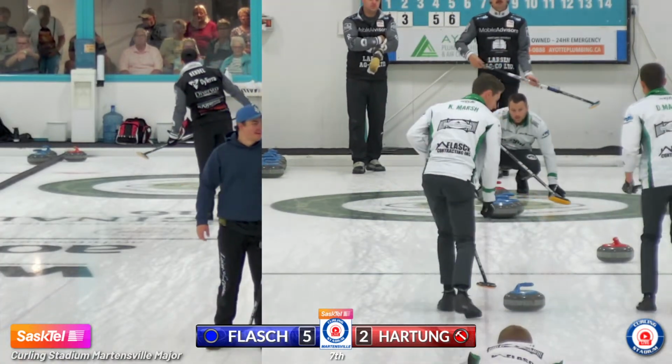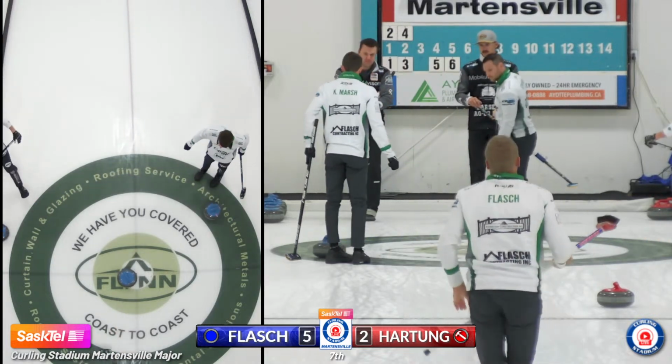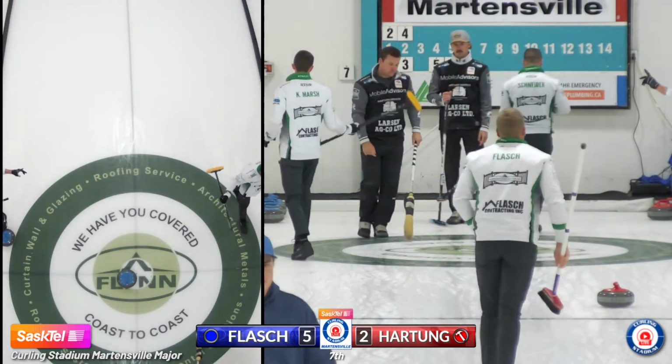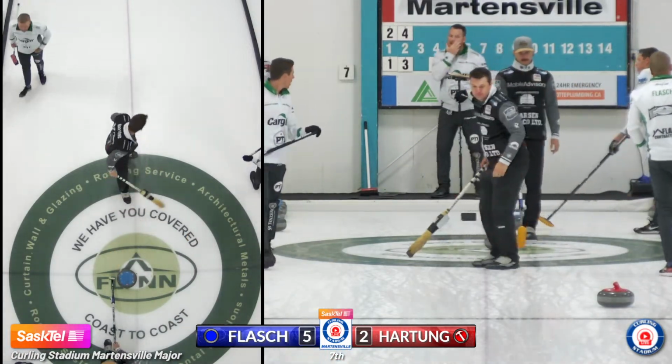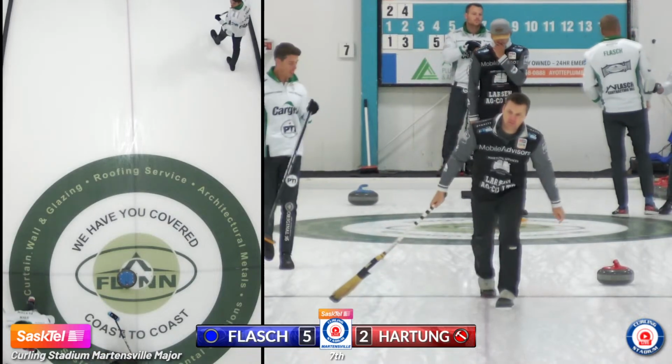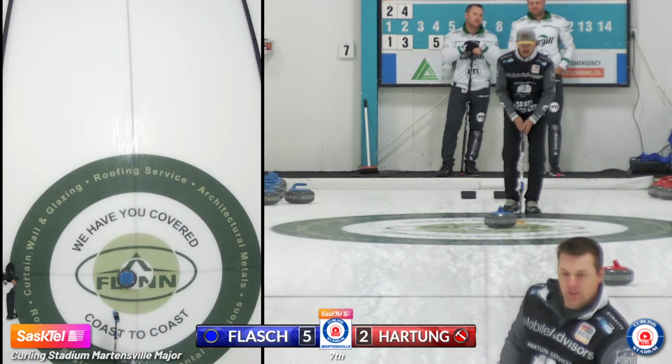Colton Flasch looking to make the hit on the outside of his blue. Drag the second one back. No danger of it going over the top. It comes right into the face of that stone. And it is Colton Flasch sitting 1 on the button. It is wide open. Kody Hartung with his final stone.